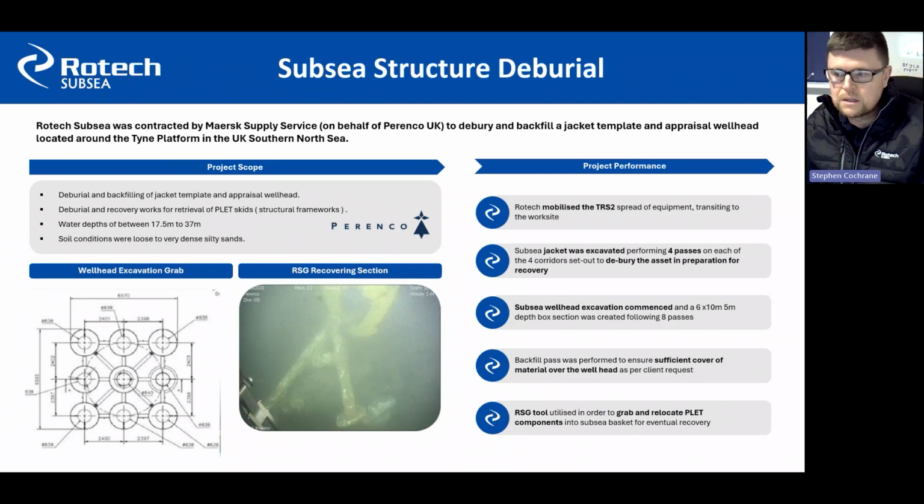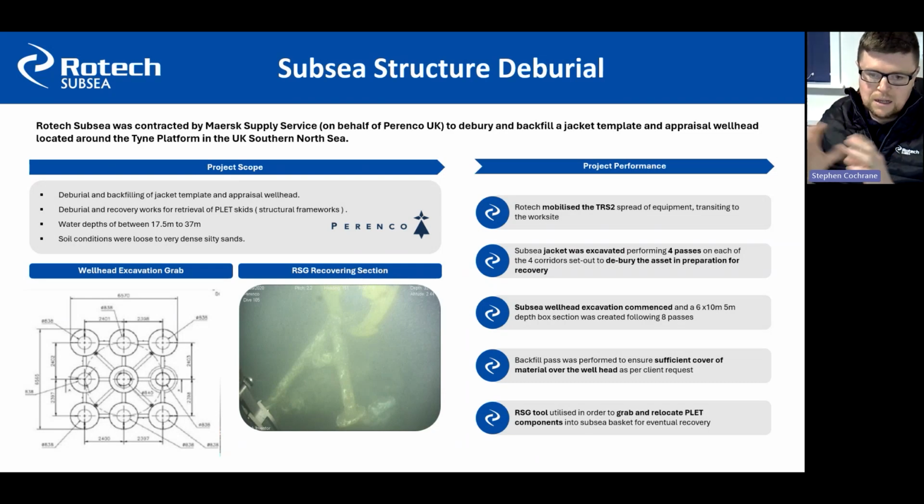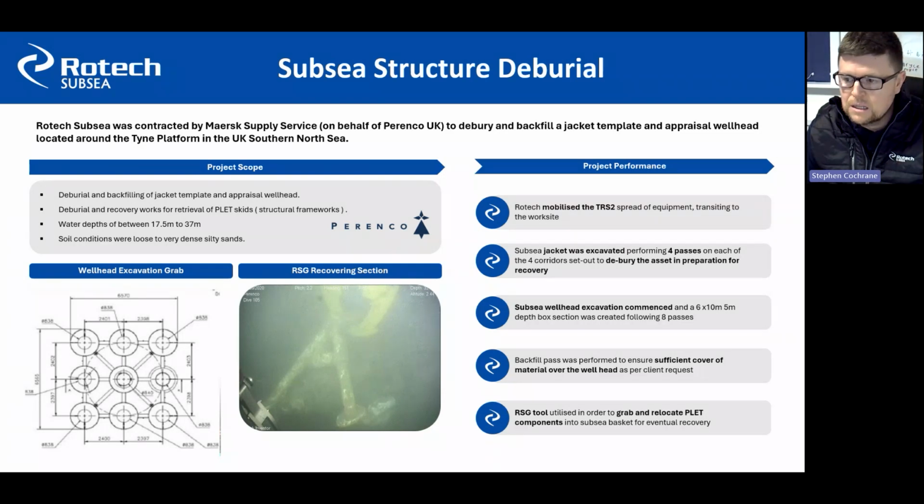We used our TRS-2 system, which is our larger system, to debury. The jacket was excavated in around 4 passes, vertically and horizontally, to give access to allow for the cutting. We had to create box sections around the main structures, around 10 to 15 meters in depth. We had to excavate around this structure, and the Rotech Subsea grab removal tool was used to relocate different components.